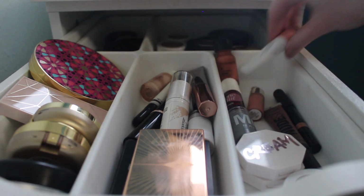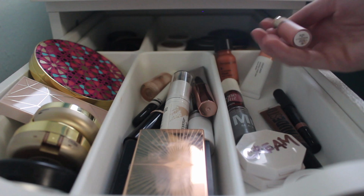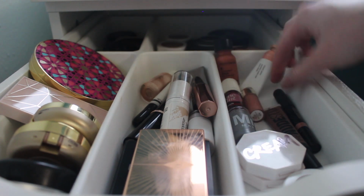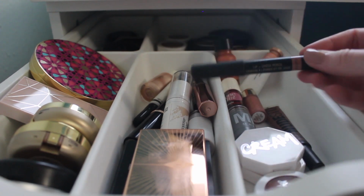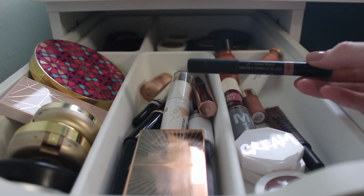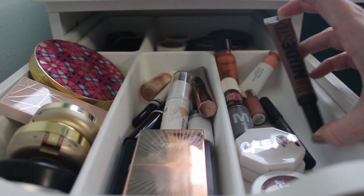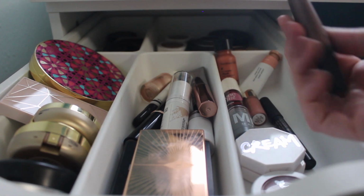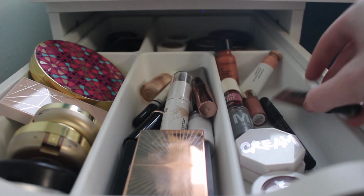Love that a lot. This is my Glossier Cloud Paint in the shade Dusk. I have the mini Rare Beauty in Bliss. I also have a Nude Sticks Lip and Cheek Pencil, but I only use this one for my cheeks. This one's in the shade Whisper. And then I have a Nude Sticks multi-purpose cream in the shade Tahiti Hottie.